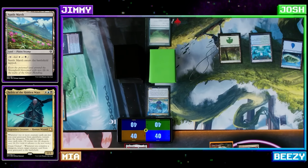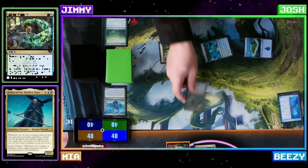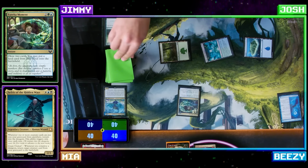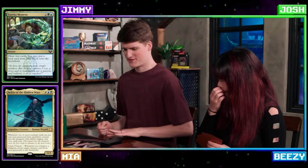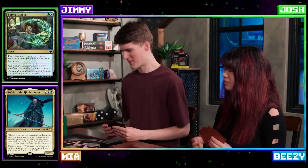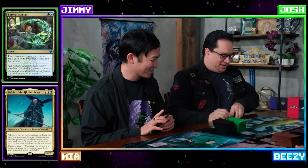Okay, on your end step, I'm going to tap 4. I'm going to cast Eureka Moment. So I will draw 2 cards, and then I can put a land onto the battlefield, and I will put out an island. Just Simic things. Simic things. So much value. I'm so far behind, it feels.